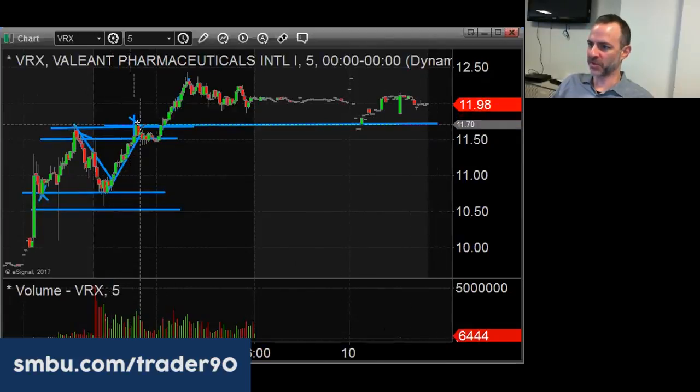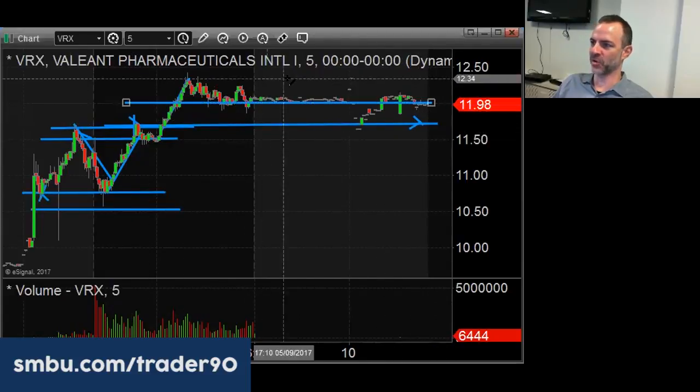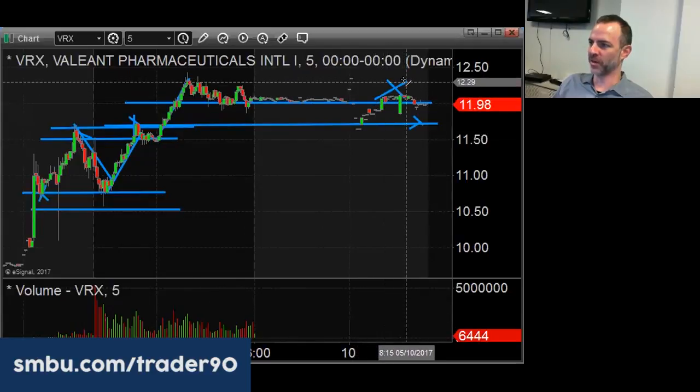1170 is because that's where it topped out after this first move off the lows in the morning, then held here before the second leg. So that's your spot. If you can get it here, I would think that's a good spot to get in. You would expect some sort of move into the 12s at some point today.